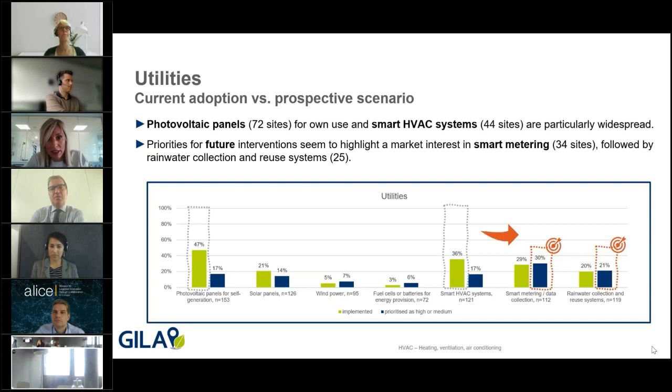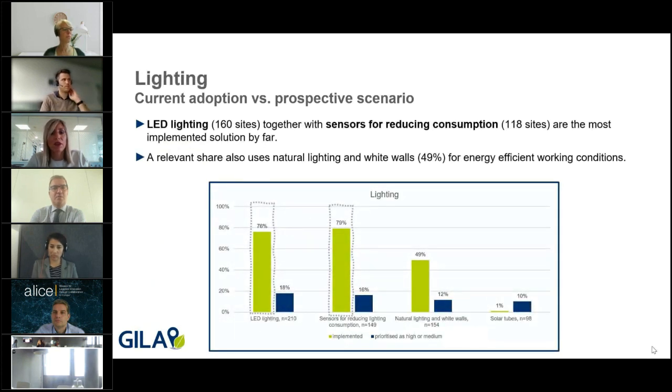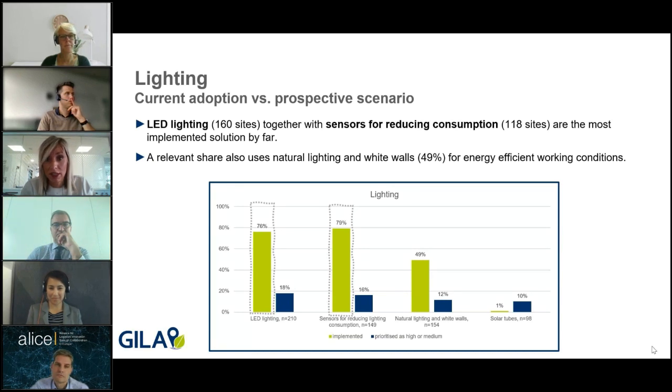Let's move then to lighting systems. From this perspective, we have a wide adoption of LED lighting systems, very often combined with sensors for reducing consumption, so dimming or on-off systems. These are often combined with more conventional solutions, such as the use of natural lighting and white walls, for improving working conditions within logistics sites. For the future, no clear solutions emerge, but the interest is widespread among the different measures highlighted.